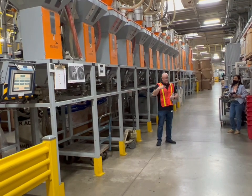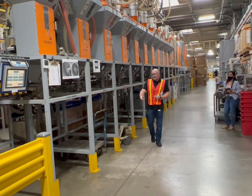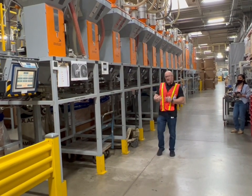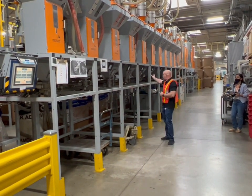It's little things like that that make a big difference, being innovative. Now we do mix some in the orange, but the orange is very difficult, so we can't match the colors. So what we have to do is put more of the regrind in the black.